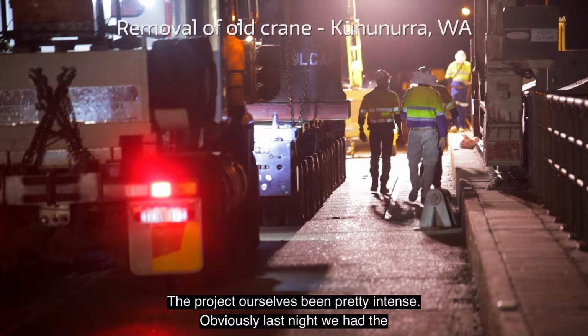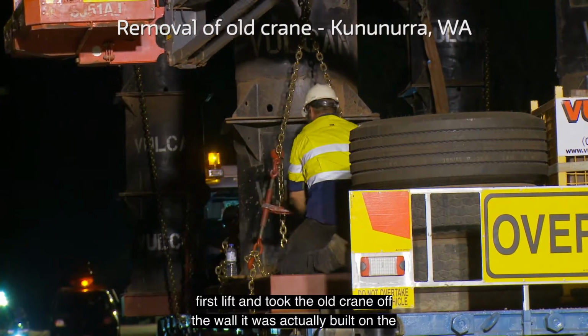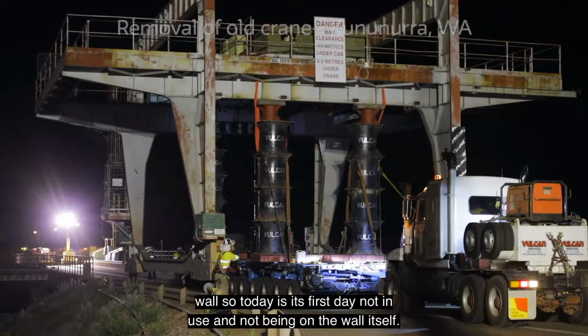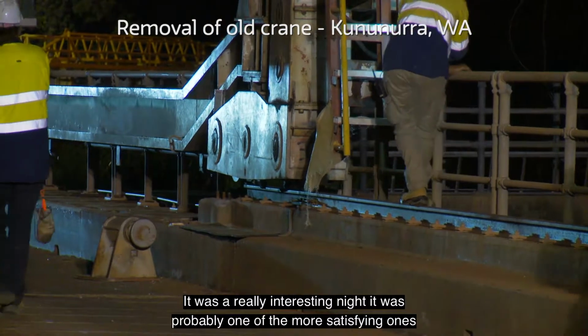The project itself's been pretty intense. Obviously last night we had the first lift and took the old crane off the wall. It was actually built on the wall, so today's its first day not in use and not being on the wall itself. It was a really interesting night. It was probably one of the more satisfying ones from a project manager.